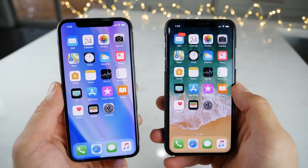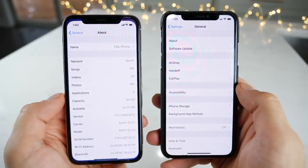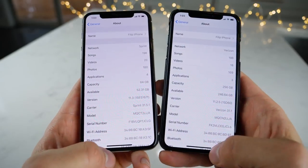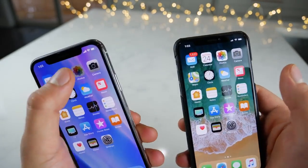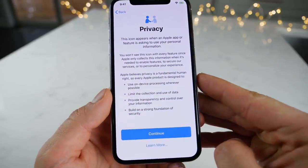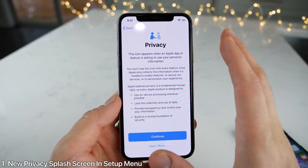Let's get to it. All right, so I'm going to start by showing you the version numbers. On the right, I'm going to be showing iOS 11.2.5 for comparison. On the left, 11.3. So first thing I wanted to start off with is in the setup menu, the first time you use it, you're going to see this interface right here, the privacy settings.